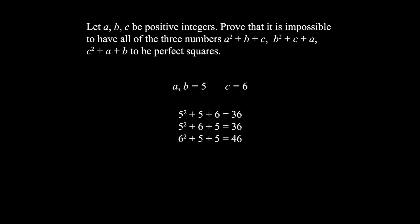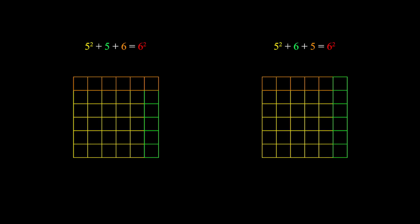Well, we did better than before. Two of the values are squares, but 46 isn't one. It's somewhat close to 49, which is 7 squared, but it doesn't quite reach it. Let's use our diagrams again to visualize these equations. This time, the first two equations do give 6 squared. The last bit was filled in when we changed one of our 5s to a 6.